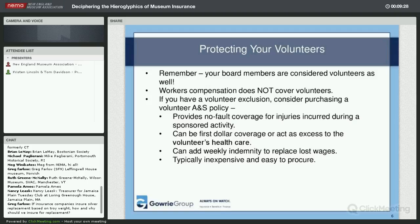And I have a bad bullet in there that workers' compensation does not cover volunteers, just as a quick aside. That's not 100% true. It is true here in Connecticut, and I did some additional research, and in some cases your volunteers can be covered under workers' compensation, so that is the case in Massachusetts. In Rhode Island, New Hampshire, and Vermont, volunteers are excluded. And in Maine, volunteers are excluded, but an organization can opt to add them to their workers' compensation policy, which is really expensive to do.